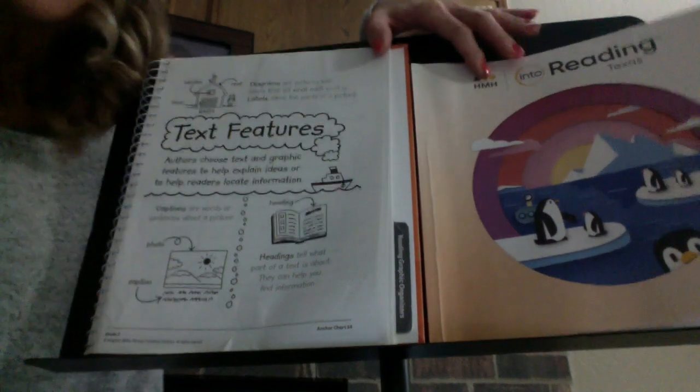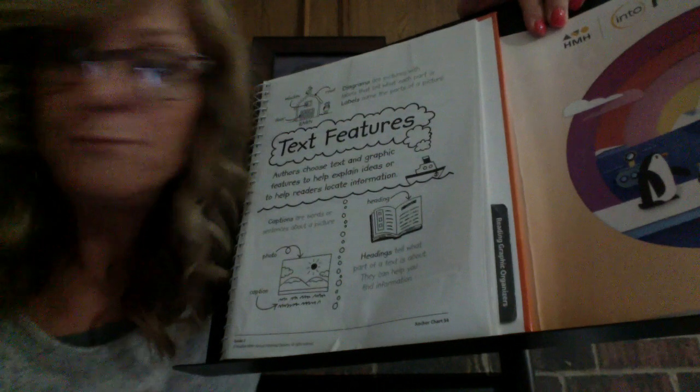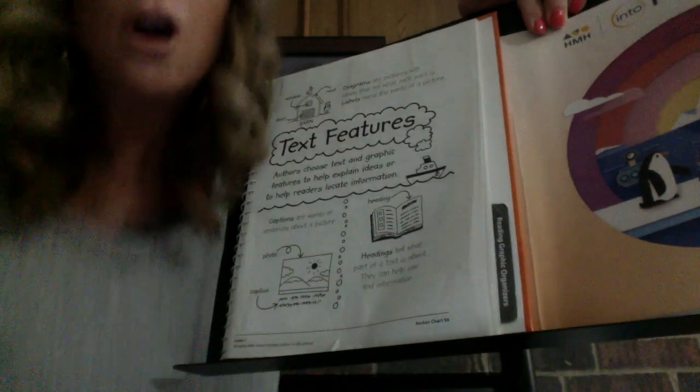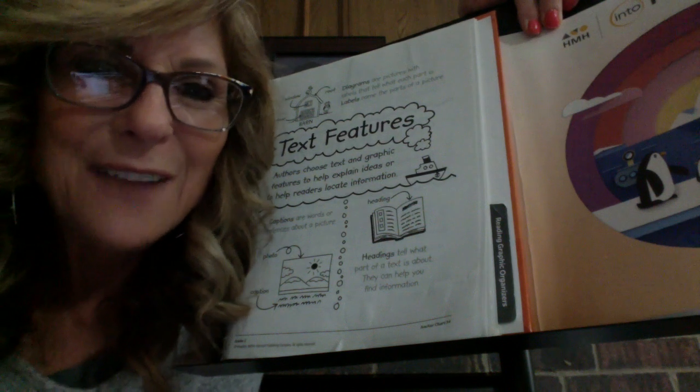Okay, this was great. We'll finish this lesson tomorrow, and we'll be using the second page of text features that's in your packet along with this text feature.